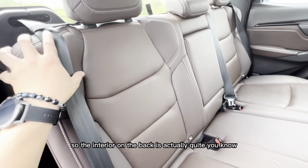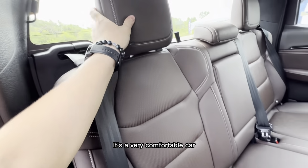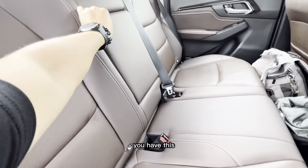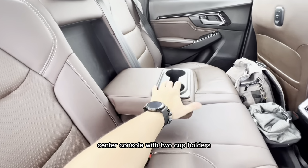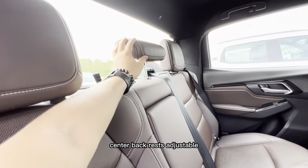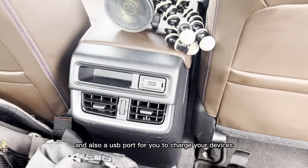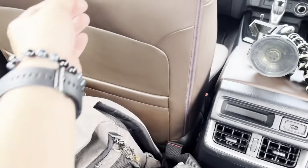So the interior on the back is actually quite, you know, it's full of leather. It's a very comfortable car. You have this center console with two cup holders, center backrest, adjustable, and also a USB port for you to charge your devices. And there's a back hook.